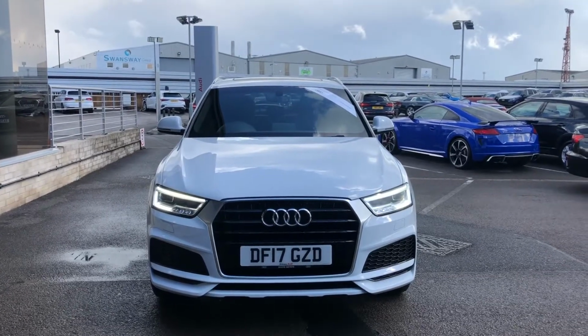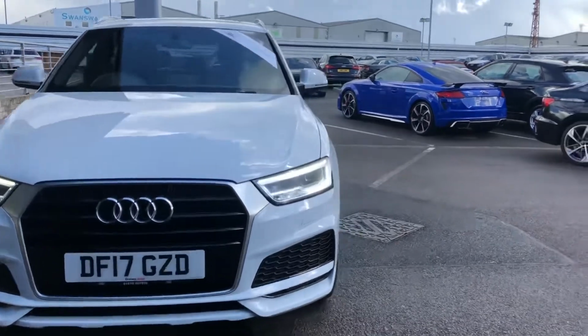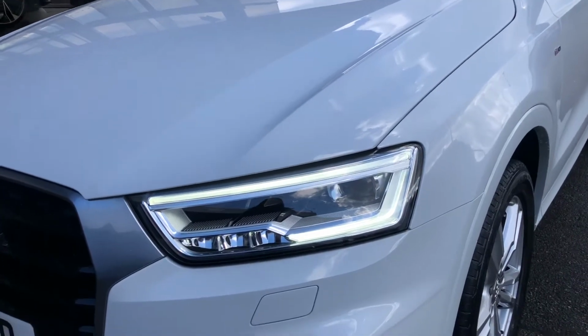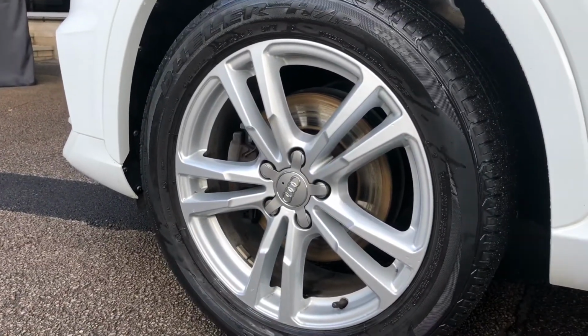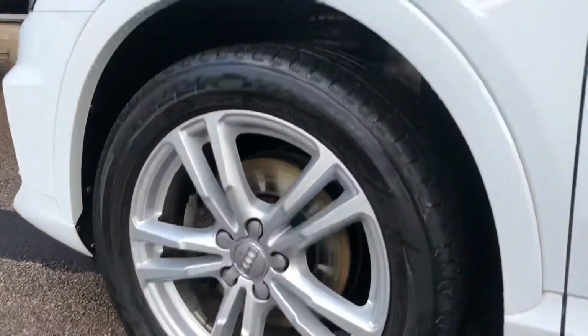My name is Natalia and today I'll be showing you around this approved used Audi Q3 S-Line 1.4 TFSI finished in a beautiful Glacier White. This car comes with LED headlights as well as LED rear lights, really brightening up those road conditions for the driver. And as we move around, this vehicle does come with the 18-inch 5 twin spoke design alloy wheels, which really do make the car look nice and sporty.